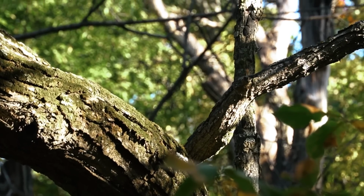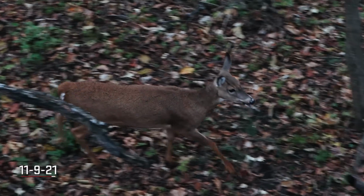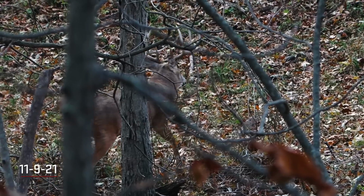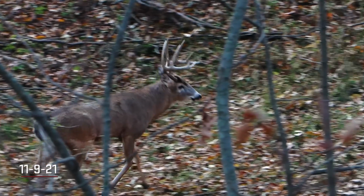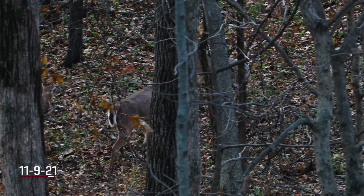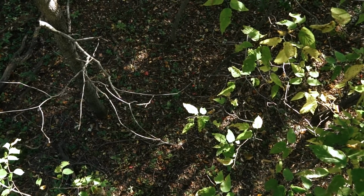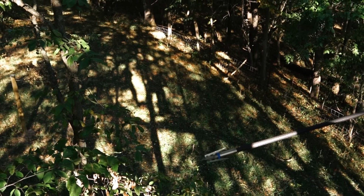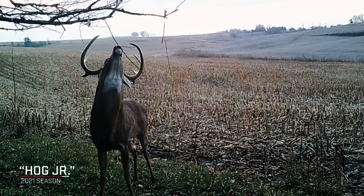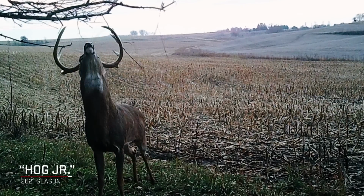Well, I think that's going to wrap it up for the morning hunt. Overall, it was a really good sit. Just a load of does in here, you guys. And come late October and November, this spot is just going to be spicy. But overall, just a really fun morning. I can't remember the temps being this low in October for quite some time, but as for this Hog Jr. buck, he didn't move down in here until probably that late October, early November season.